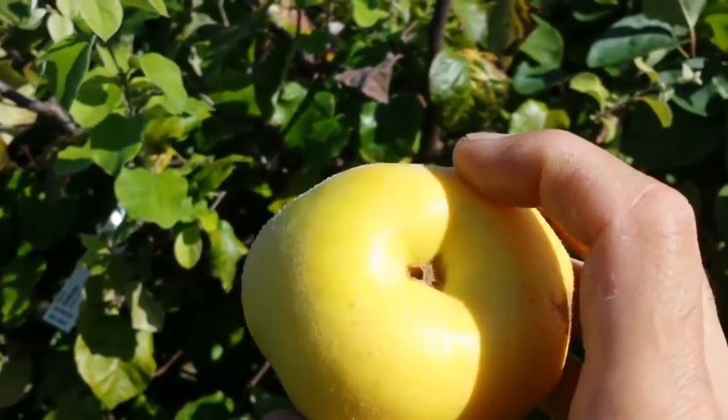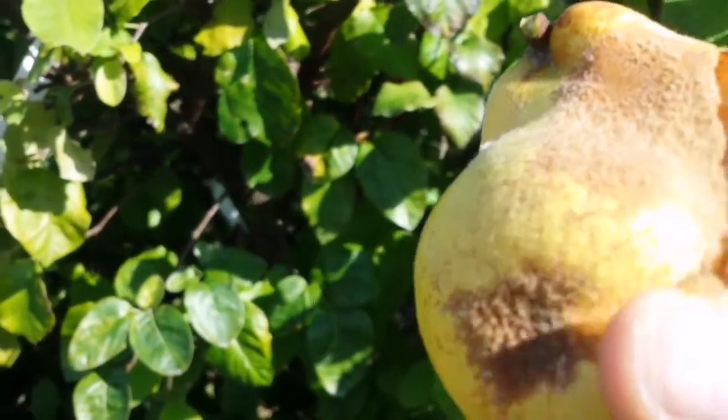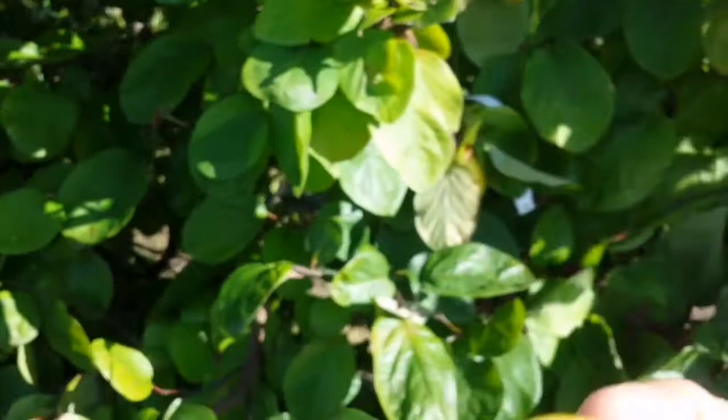Lack of rain probably for a while. Irregular watering. Anyway, yeah, this is normal. This is the normal thing that they have. This is kind of velvety stuff.